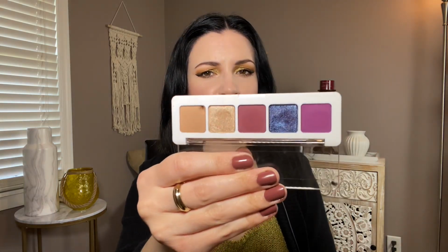The reason this is being ranked lower is I just think the color selection is a bit odd, and I said the same thing in my last ranking video. Having 3 purpley shades and then 2 very neutral shades, I don't know, a little bit odd for me, I think. I would have preferred maybe kind of an all purple mini palette. I think that would have been a bit more interesting to me.